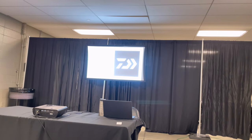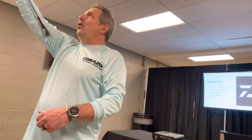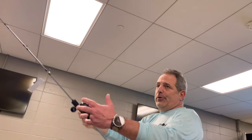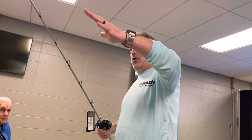What do you mean by the term slow pitch, actually? So the slow pitch is the way the rod bends. It's actually a slow action rod. You see the way it bends? Fast rods bend like this. It's kind of more flexible. A slow rod bends more in an even arc.